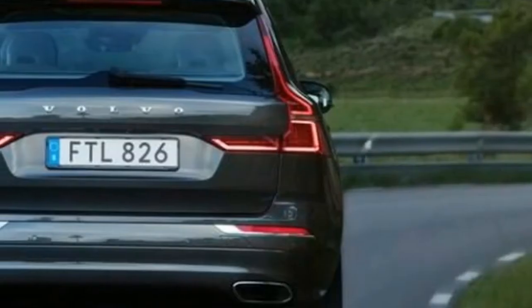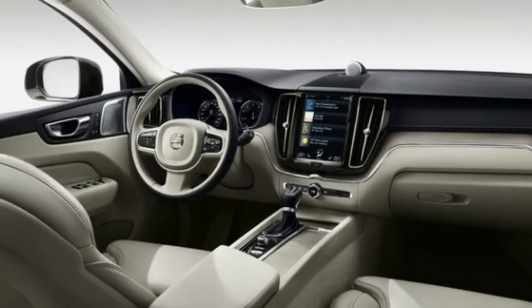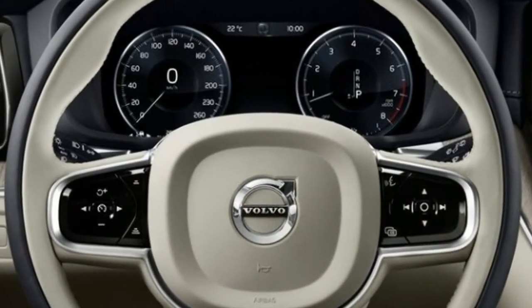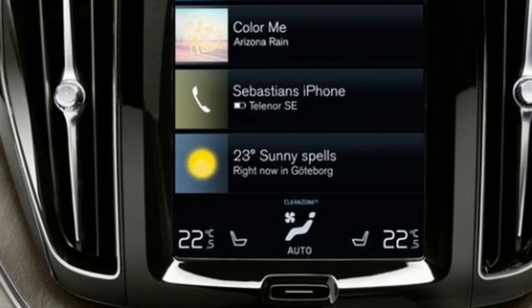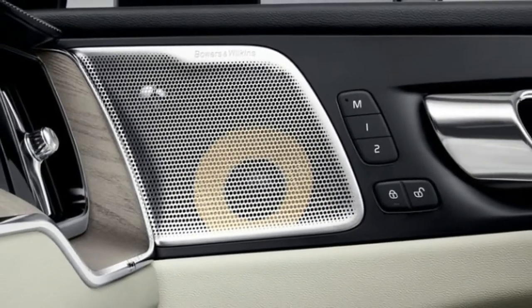Also, according to some reliable information, we can anticipate a range of four-cylinder engines, diesel and gasoline, as well as underpowered three-cylinder engines for Europe. The max power output will be in a range between 140 ponies and 320 horses for the range topper in the United States. There is no word about the transmission system at this moment.